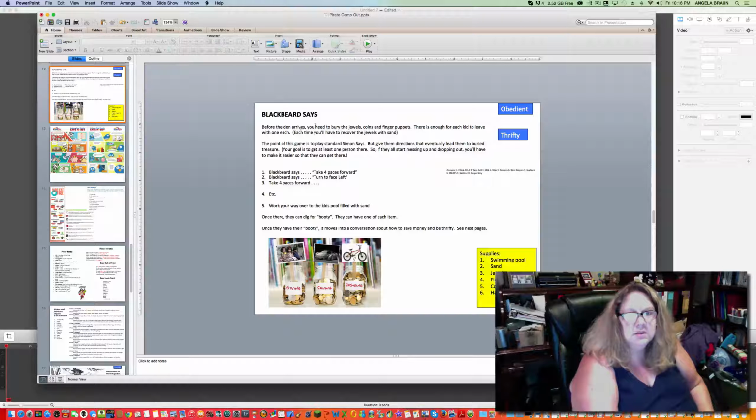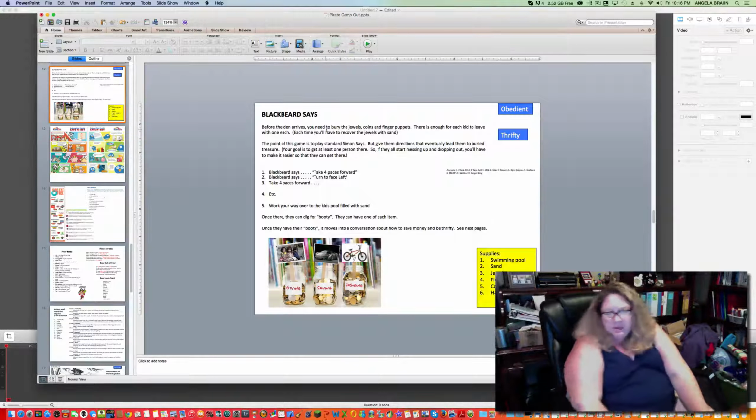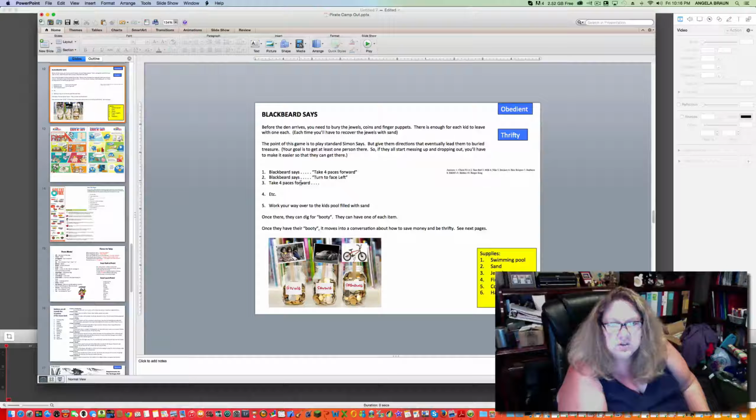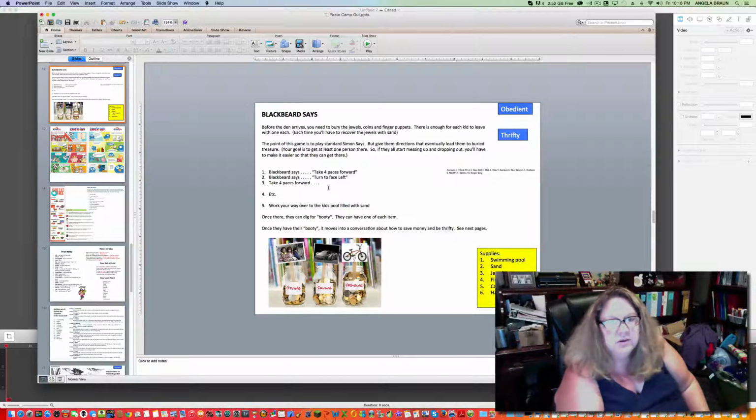And so before the den arrives, the station leader will bury the jewels and coins and finger puppets in the sand, and each kid will dig until they have one of each. The point of this game is to play Simon Says, but giving them directions that will eventually lead them to their buried treasure. So hopefully at least one person in each den makes it all the way through to the treasure and can dig up the treasure.